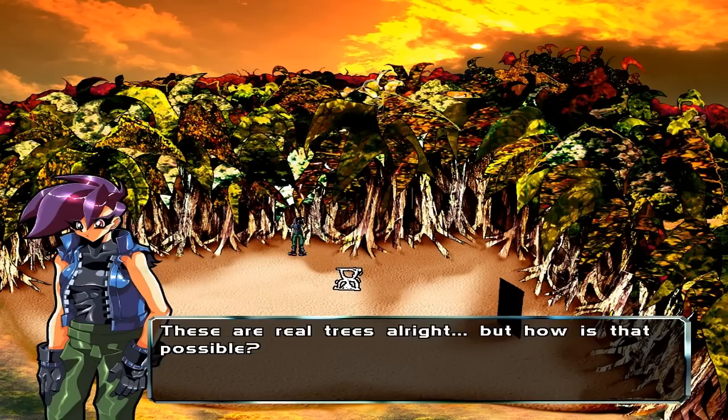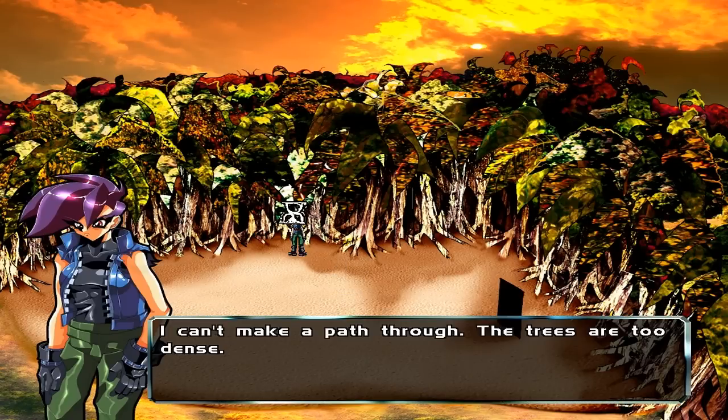There are real trees, all right, but how is that possible? I can't make a path through. The trees are too dense.